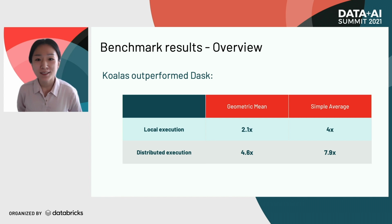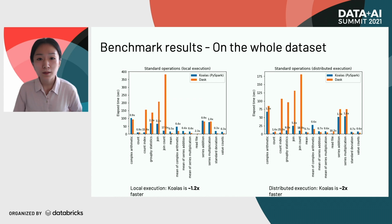Are you interested in detailed results? Let's look at some plots. Each bar in the plots shows the execution time for an operation. The ratio of Dask's execution time to Koalas' execution time is annotated per operation. For example, 2x means Koalas is double as fast as Dask. Plots on the left-hand side are for local mode, whereas plots on the right are for distributed mode.